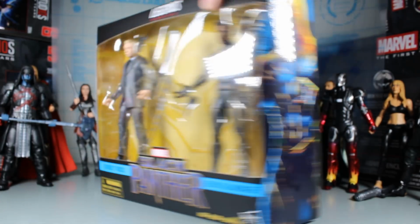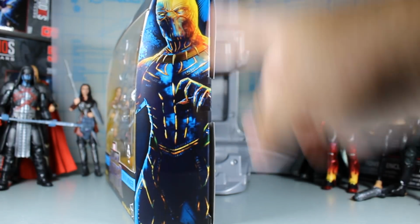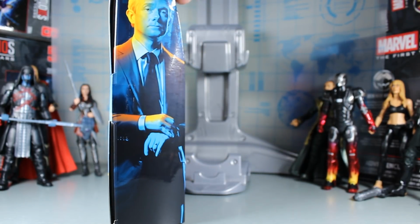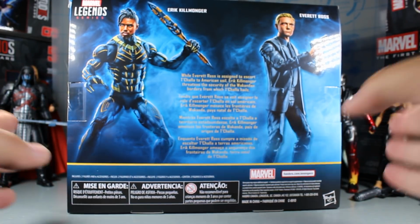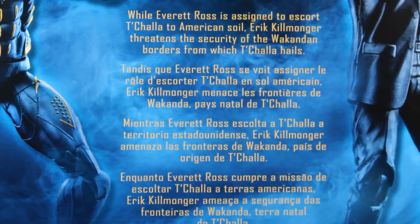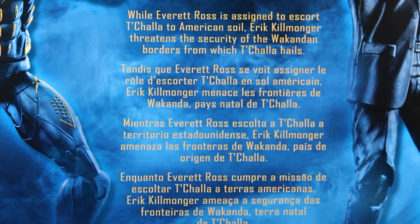Okay, so we'll take a look at the package. You see the Black Panther logo there, Everett Ross, Erik Killmonger. On the side, we have the Killmonger image, and I think that's the same from the single Wave 1 release. On this side, we have Everett Ross, looking pretty awesome. Here on the back of the package, you see the promo images of the two figures. So let's take a look at that bio. The bio reads: while Everett Ross is assigned to escort T'Challa to American soil, Erik Killmonger threatens the security of the Wakandan borders from which T'Challa hails.